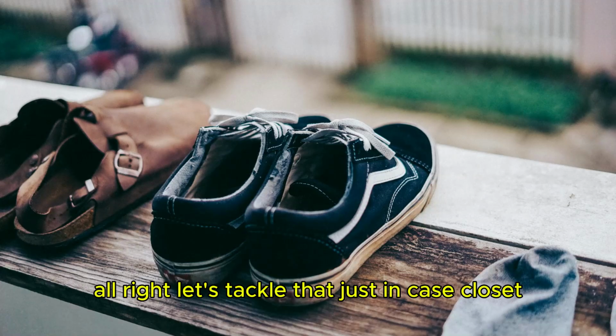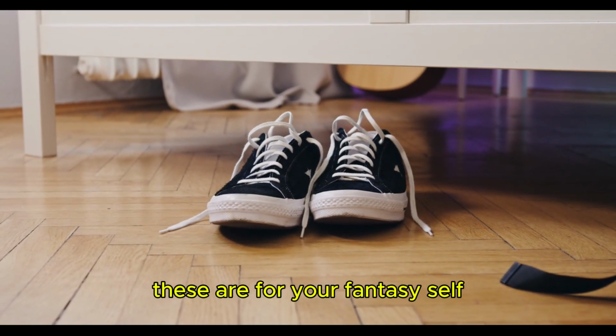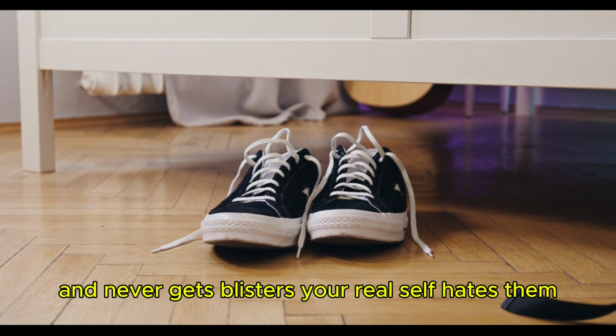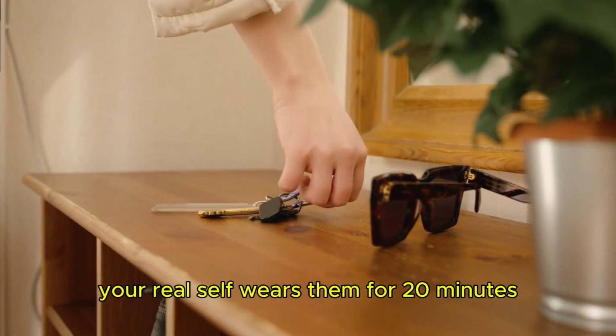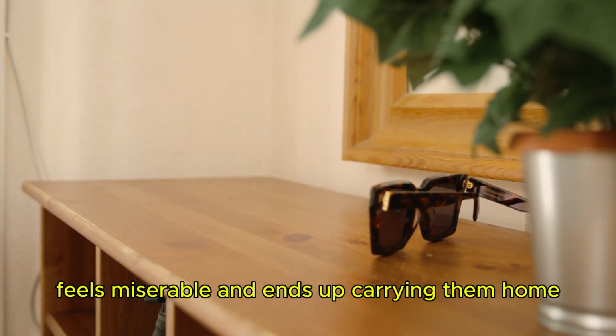All right, let's tackle that just-in-case closet. We are starting with the shoes, specifically the painful high heels. These are for your fantasy self. The self that goes to galas, walks gracefully on cobblestones, and never gets blisters. Your real self hates them. Your real self wears them for 20 minutes, feels miserable, and ends up carrying them home.